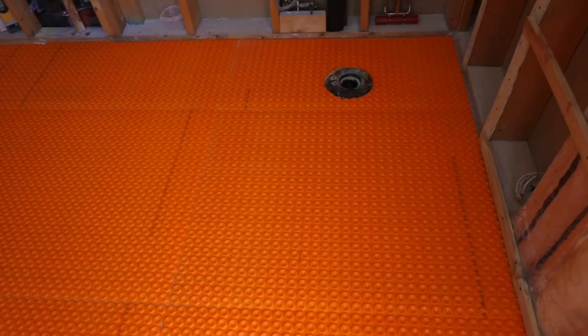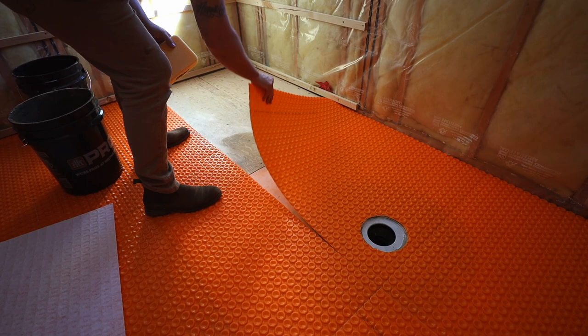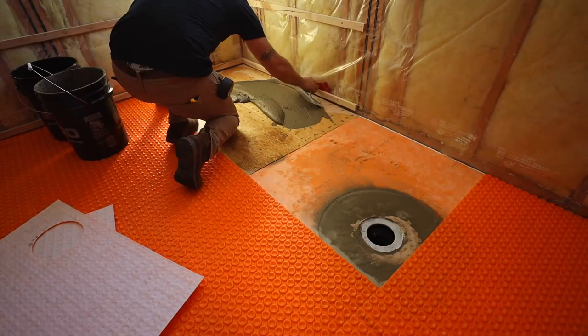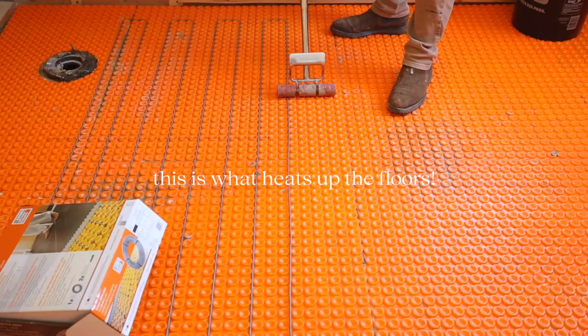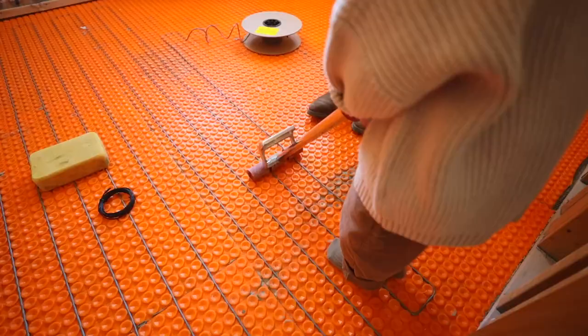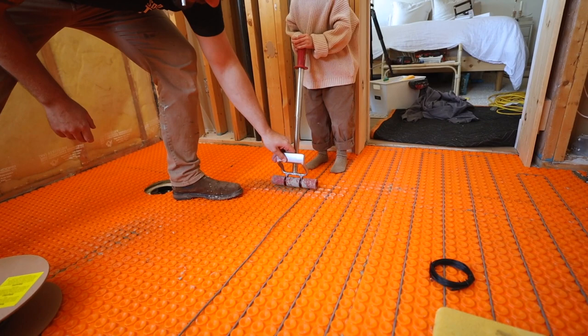So we are ready to start mixing up some thinset and get this thing all poured. I'll time lapse it for you guys. They're just out doing some errands, so I'm in charge of the camera. Push hard. Get the roller on there. Okay. I can help you. Okay, we got this. Push.